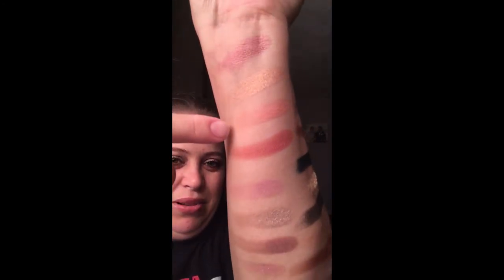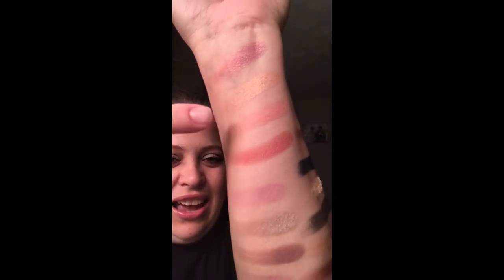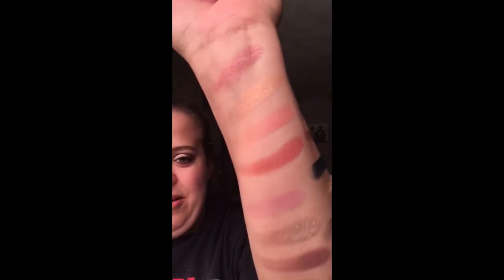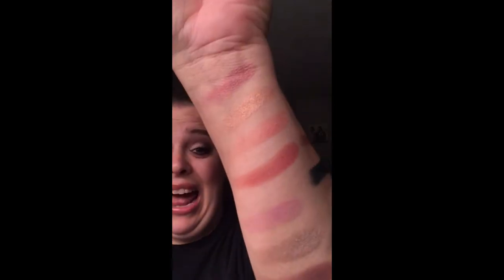All right, these four right here. These are your three blushes, and this is your highlighter. Very pigmented, very soft. A little bit more pink than what I was expecting, but they are still beautiful. I'm still ecstatic that I got this collection.